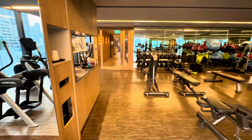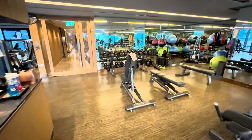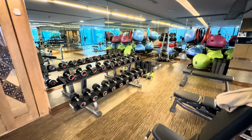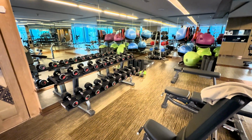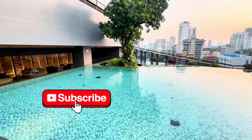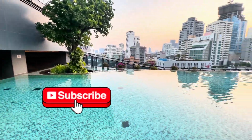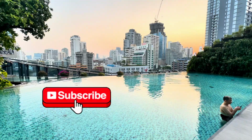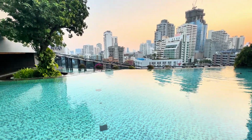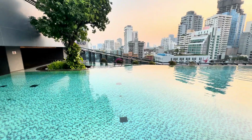Also, when you just come in, there's a weight section that has a bunch of free weights and benches to work out on. For a hotel gym, this was pretty impressive. The swimming pool is on the same floor, and is quite a decent size, and comes with a view over downtown Bangkok. Again, this was pretty quiet when I went there, so you should have no struggle for space in the pool.